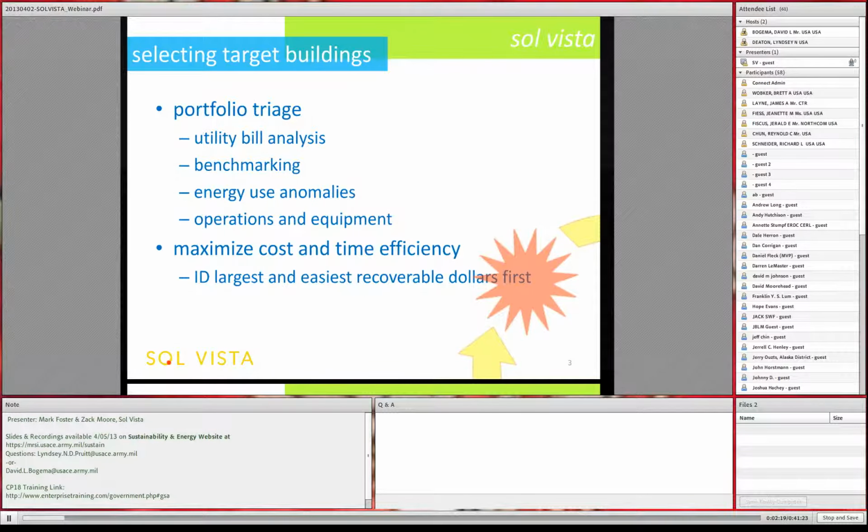So skipping back to the beginning of what Mark mentioned, a lot of folks with portfolios will take the shotgun approach of sending assessment teams to every building, trying to identify efficiency measures, and then going through the implementation and measurement and verification process. We try to come out of the gates to be a little more time and cost efficient than that. Really, the first step for us is what we call portfolio triage.